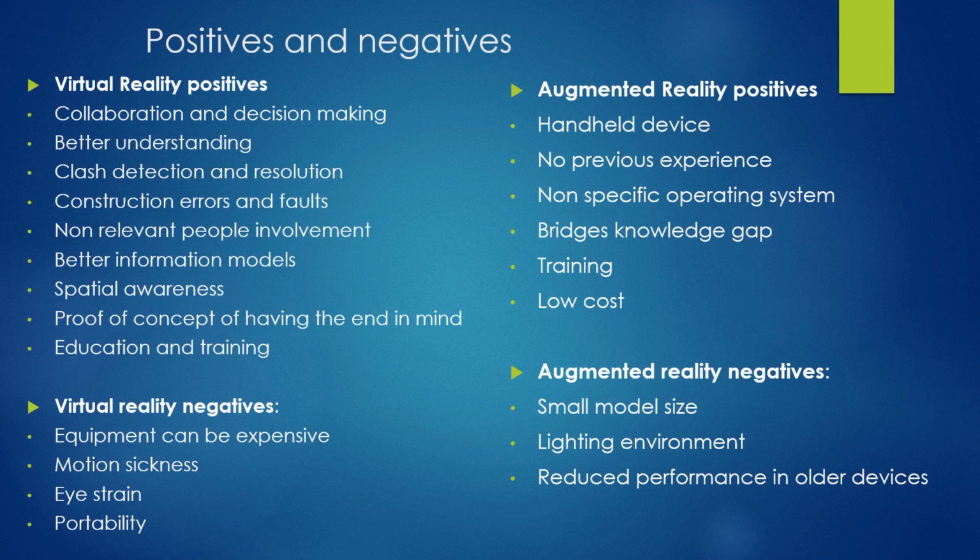Construction errors can be handled in a virtual environment instead of trying to resolve them while on site, which increases costs significantly. Whoever is involved in BIM can fully understand the benefits of the digital twin. Virtual reality can boost this process. Non-technical people, such as clients or sales, can have a better understanding of the design solutions provided.